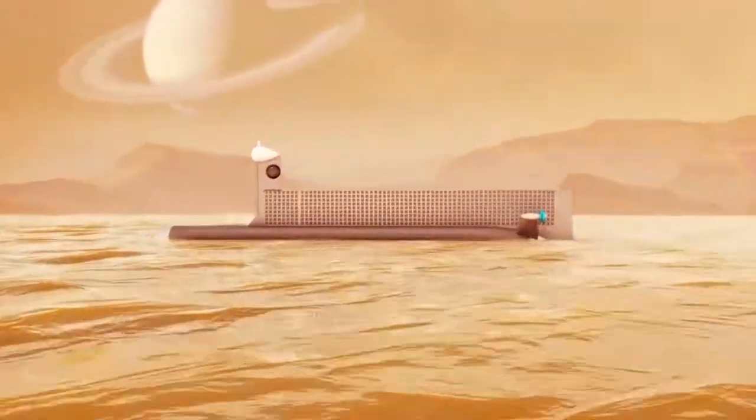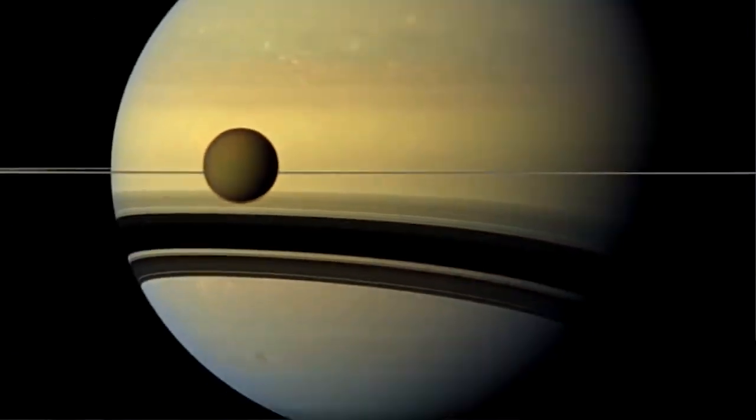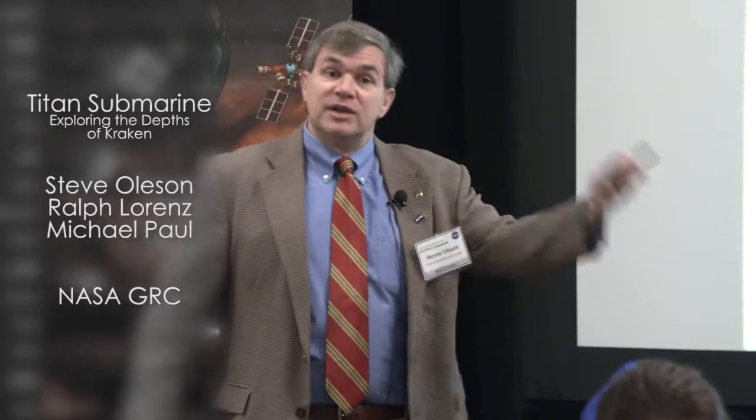The Titan Submarine. We really want to make a science-driven mission. We're talking all the way back from Saturn. It's a long distance. So why a submarine? It provides much more efficient mobility. You could put something on a little cable and dangle it down, but that's going to be a lot of energy to drag that around.